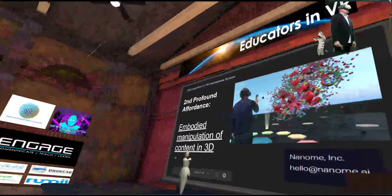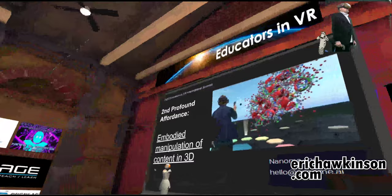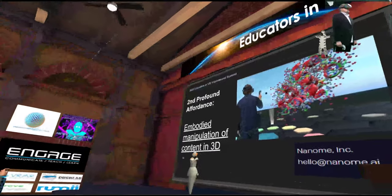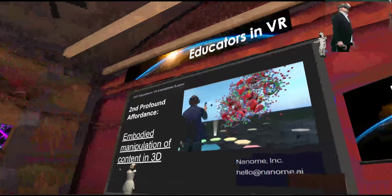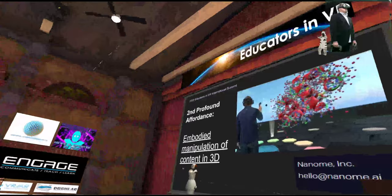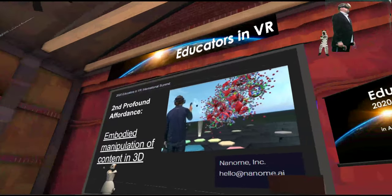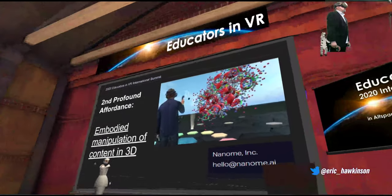The second profound affordance has to do with how you can manipulate content in the virtual space. This is a slide I grabbed from Nano. They do some really amazing stuff with chemistry and molecules, and that's a good use case, right? I underlined these words, embodied manipulation of content in 3D, because each of these concepts is important.